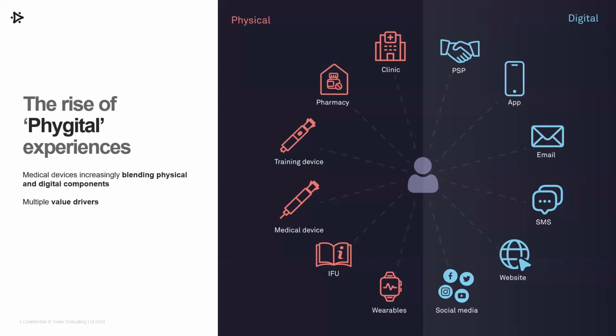Phygital, or physical plus digital, is really a marketing term that describes blending digital experiences with physical ones. You see this all around from driving cars to shopping. But I think it's a useful term to frame the reality of many medical products and systems today. Patients and healthcare professionals are increasingly interacting with multiple physical and digital touchpoints and channels. For example, we're even seeing social media being used as patient engagement platforms. And the blending of these digital experiences with physical ones is on the rise due to multiple value drivers.